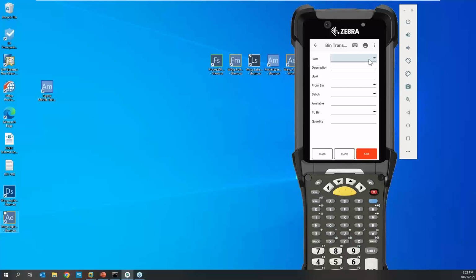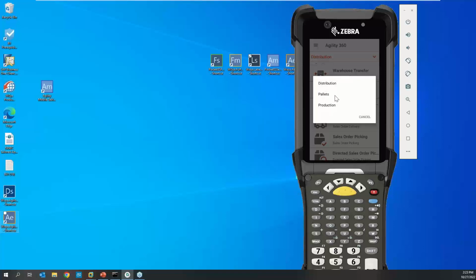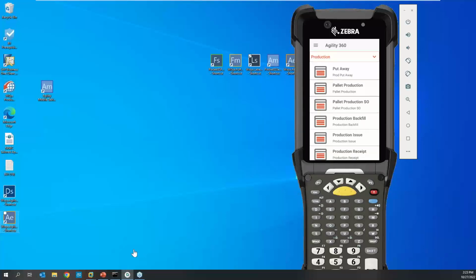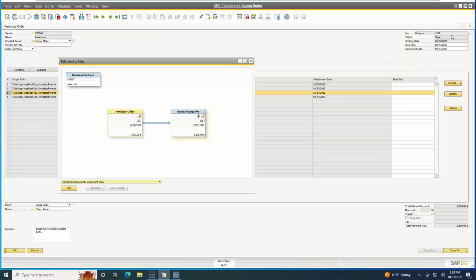I have good visibility using a handheld device where items are. I'd like to do a production order now to complete and create that finished good that we're then going to fulfill with the sales order. So the WiSys module has production as one of our modules here. You'll see the production. And I'll go to a production order within SAP Business One with a bill of materials, and let's take a look at that.